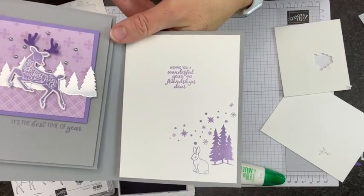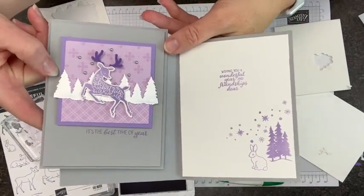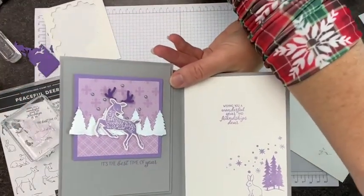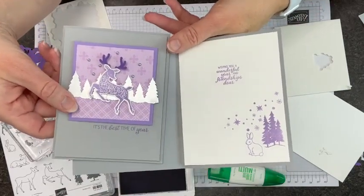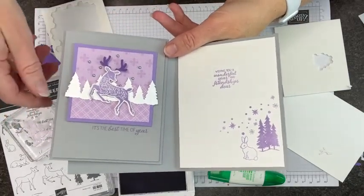And it says, wishing you a wonderful year and friendships dear, which is a great thing that you could send out after the holidays. So you don't have to stress too much about getting your cards done before Christmas. You could get them done at your leisure over the break. Enlist some family members to hang out and help you maybe. But a really fun sentiment to send after the first of the year too.